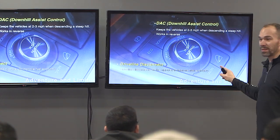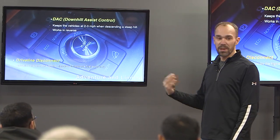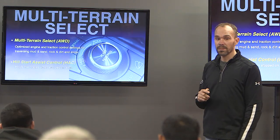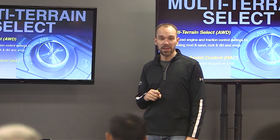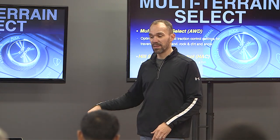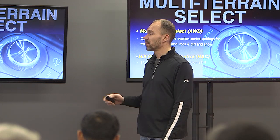They may be pushing the button and they'll get an error message saying, no, this thing doesn't work. Well, it's got to be in first gear or reverse. So you get down the hill, how do you turn it on? Well, you hit the brakes and you can just hit the DAC button. It won't work while you're touching the brake or the gas pedal, but you can still stop the vehicle on your own if you want, hit the brakes, turn it off, and then put it in drive and go.